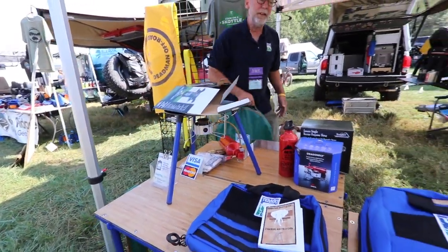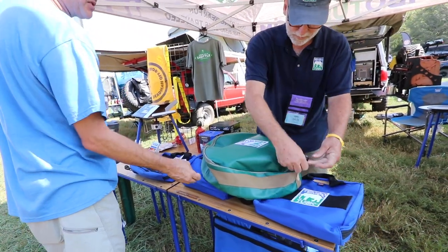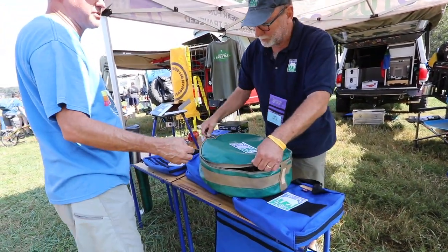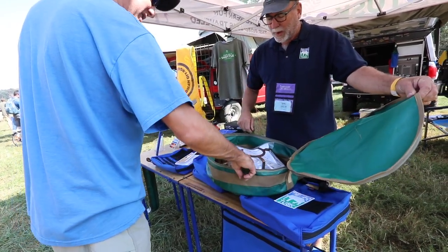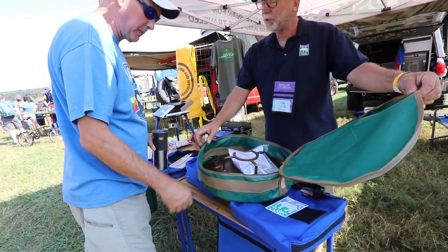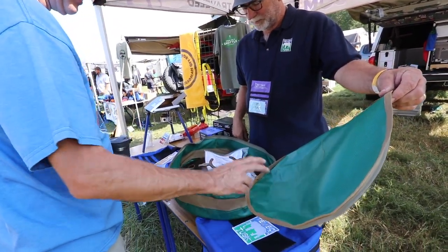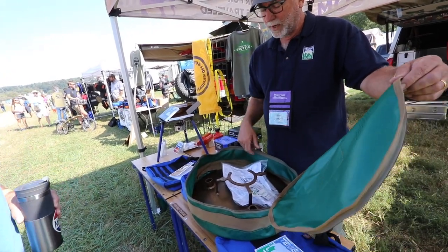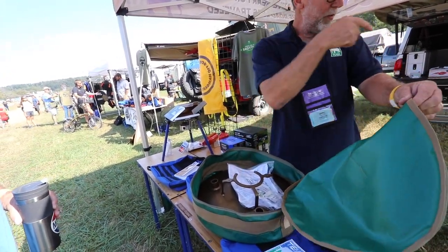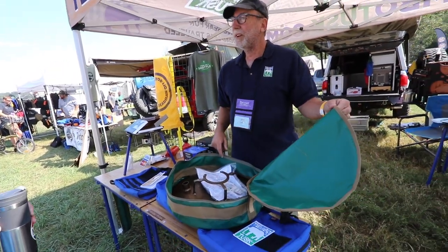I like it because when you put the stove in the bag, I find sometimes there's a little bit of grease residue on it. With this bag here, over time, you just clean it with a rag, and that's it. That's one plus to this bag, and it just pops out, pops in. You can put everything in here: the stove, the lid, gas bottles. There's plenty of space.